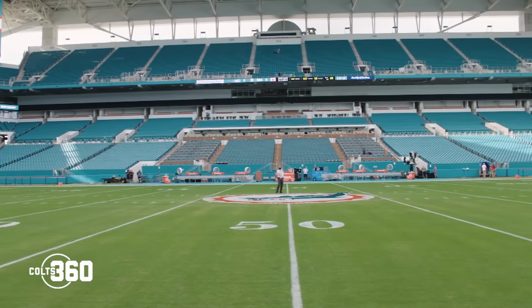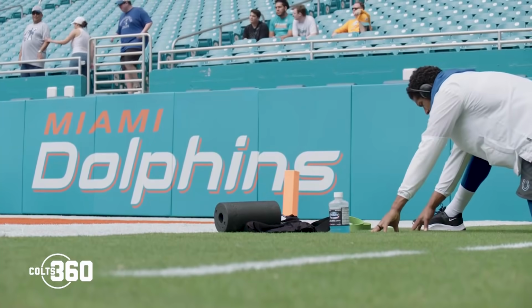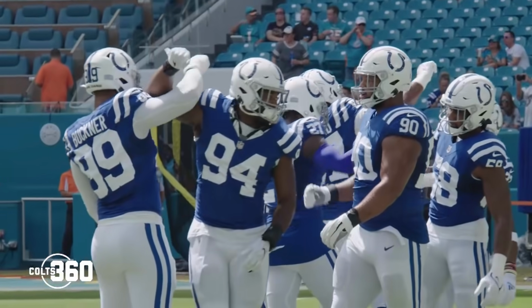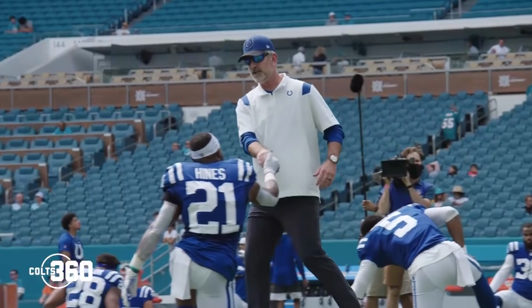Early season, a couple of desperate teams. This is the kind of reality television we like. Which of these two teams is going to break through and get a much-needed win here in Week 4?